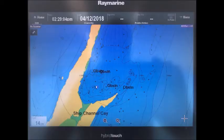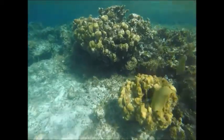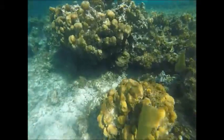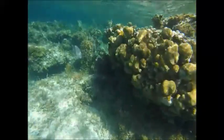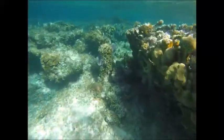We decided to pick our way through the many reefs to anchor near the tidal creek in the back of the bay on the northeastern side of Ship Channel Key. Bubbles loves snorkeling, so we all decided to go snorkeling together. We watched all kinds of plants, animals, and fishes.